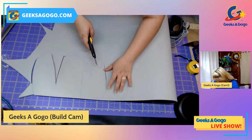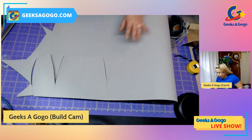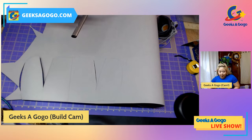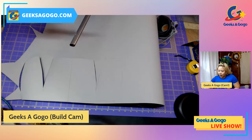Okay, looking good. Go over just a little bit so that will come out. I'm going to sharpen my blade. Now, you don't really have to have your blade sharpened all the time. I just get into the habit of doing it just because.